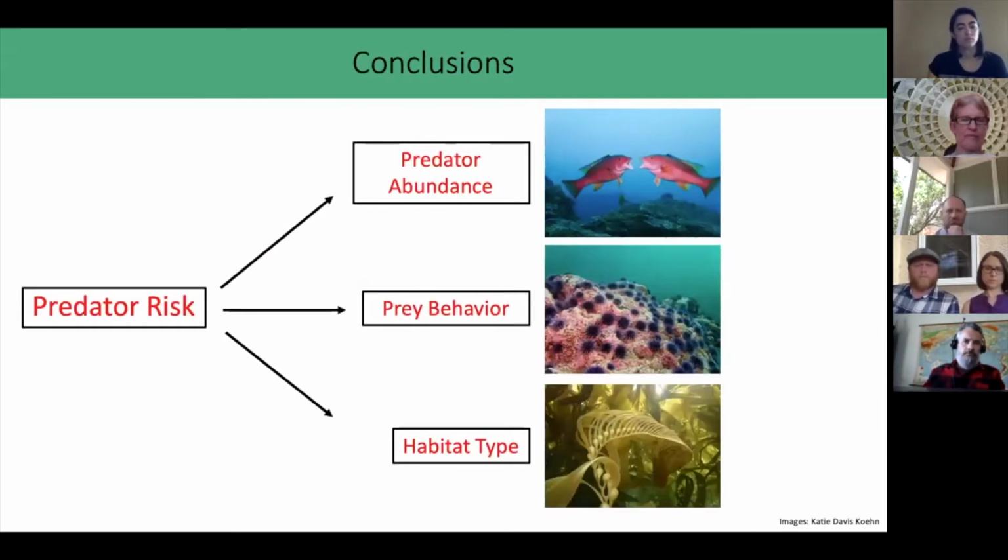So overall, we conclude that predator risk is not just about the abundance of predators, but it also has to do with the behavior of the prey, whether they're out on the reef or hidden. And then lastly, the habitat type and whether that provides a lot of food or not. And I think the most important finding from this study is its implications for management strategies. Because if these urchins in the fish zone really are stronger and better apt to resist predation, then we really need to have intense management strategies to shift barrens back to kelp forests.